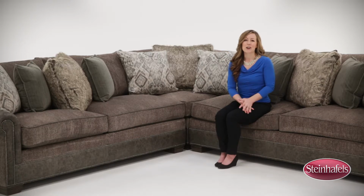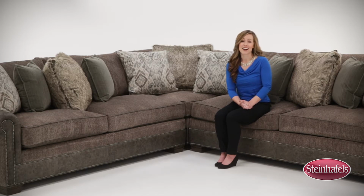The Emily collection also offers a sofa, love seat, and other sectional configurations. Made in the USA, the Emily three-piece sectional is found exclusively at Steinhafels, online or at your local Steinhafels store.